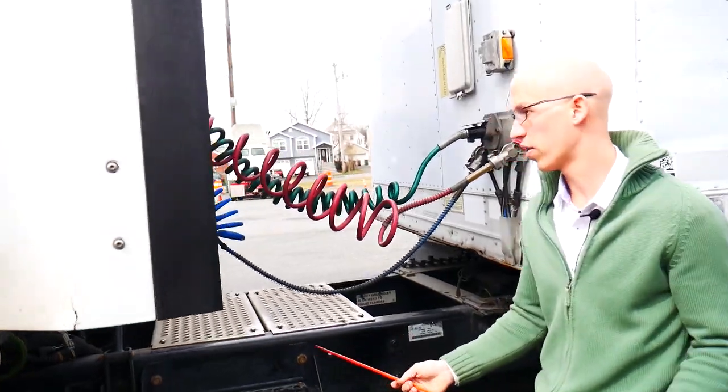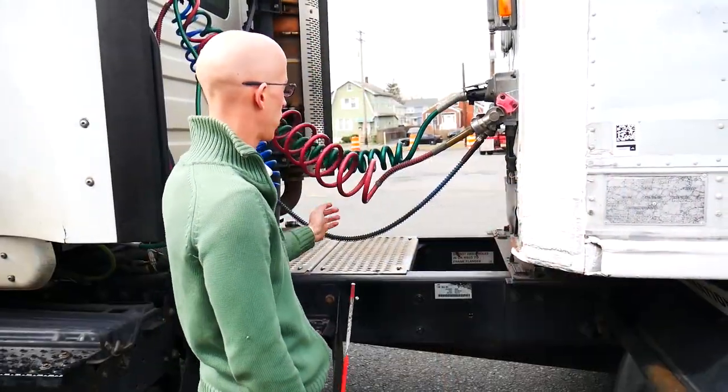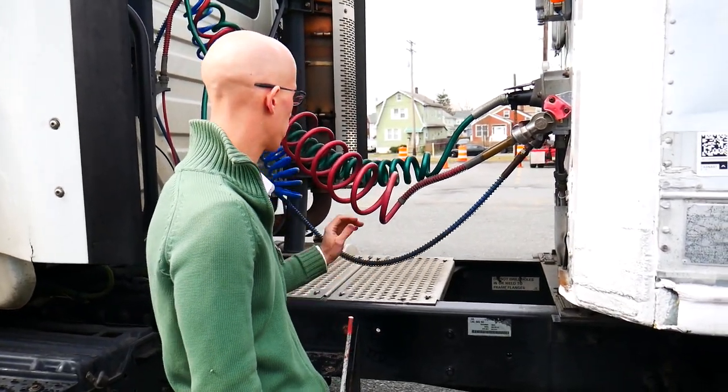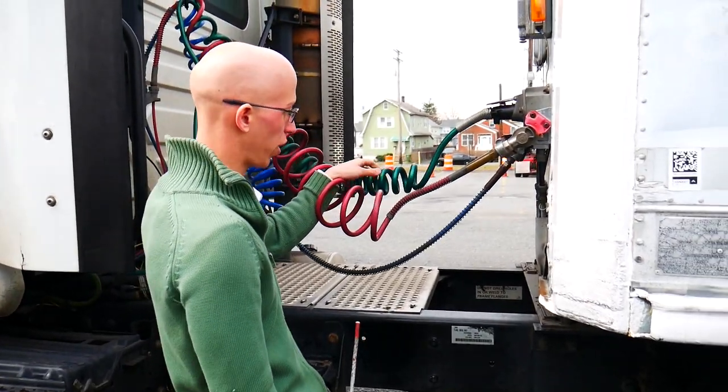Now, we're going to come over here to the heart of everything. This is where everything connects. Alright, so now we're going to talk about the air electric lines. So my air electric lines are not cut, chafed, spliced, or worn. On my electric line, there's no steel braid showing through.